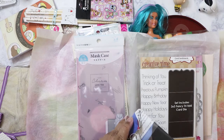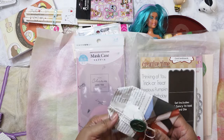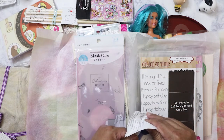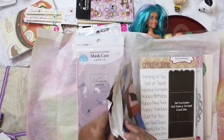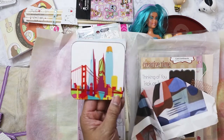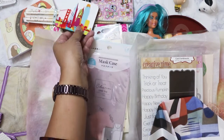So I'm trying to be really careful. Sorry it's taking so long for me to open this. Great reuse of a magazine page. There we go. A coaster, of course, of my favorite city, San Francisco.